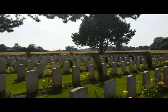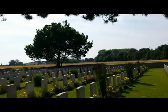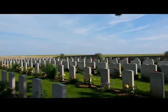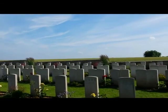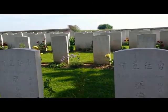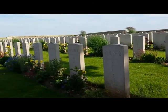So the French government and the English government signed up with the Chinese government to have about 150,000 Chinese people come here and participate in the war effort. They were not to be fighting, actually. And so here are some of the graves. Now this particular cemetery, lots of people unfortunately died after the war from the flu. Some of them died from cholera, other things.